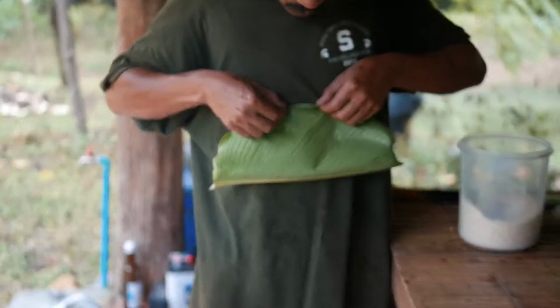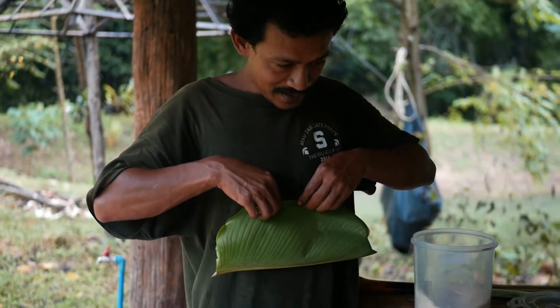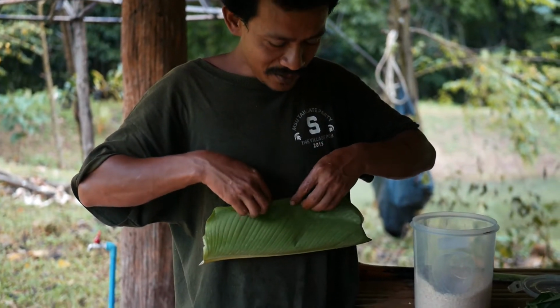Soft, see? It's soft. And you put a little small one here. It's a small one, and then keep rolling down. Keep rolling until you reach the end.